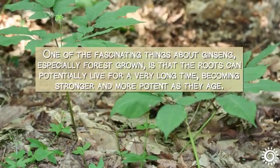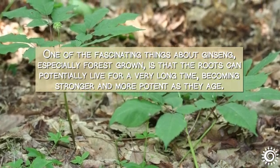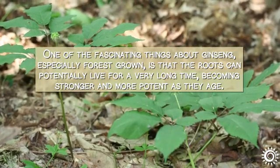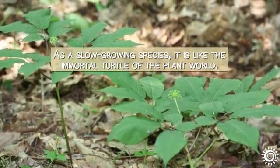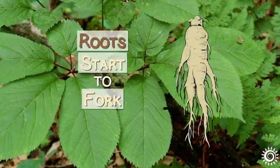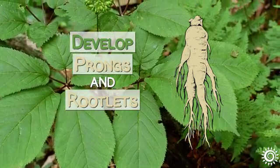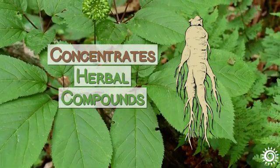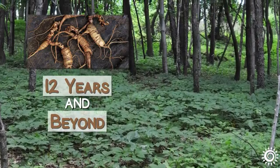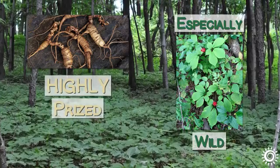One of the most fascinating things about ginseng, especially forest grown, is that the roots can potentially live for a very long time, becoming stronger and more potent as they age. As a slow-growing species, it is like the immortal turtle of the plant world. Over time, the roots start to fork, developing prongs and rootlets. During this process, it concentrates more and more precious herbal compounds. Older roots, 12 years and beyond, especially wild varieties, are therefore very highly prized among herbalists and ginseng lovers alike.